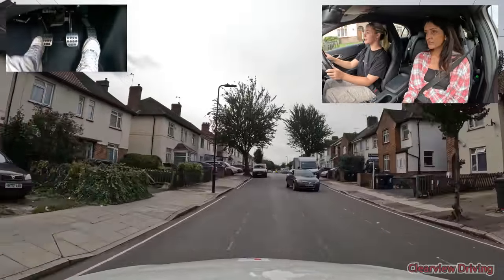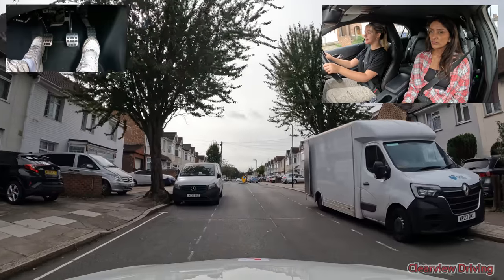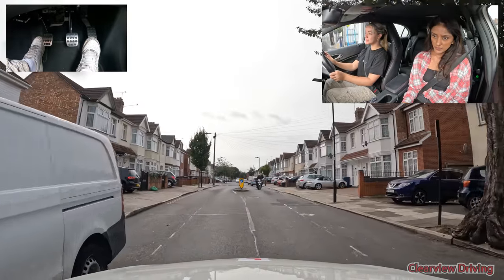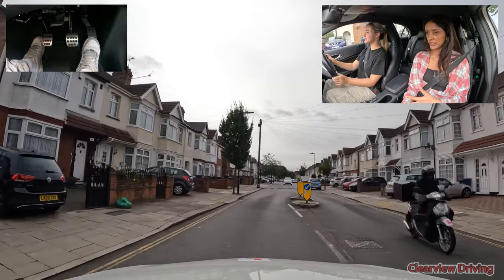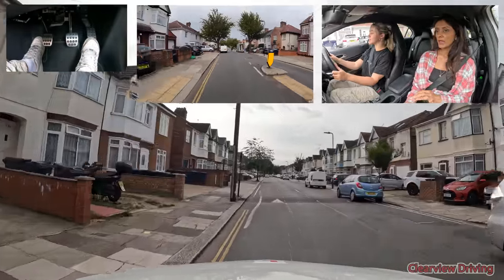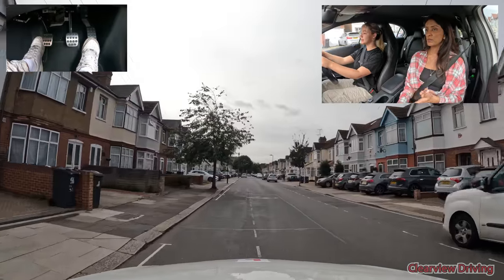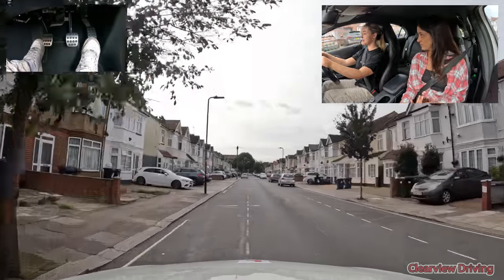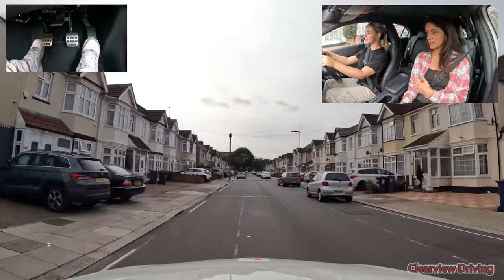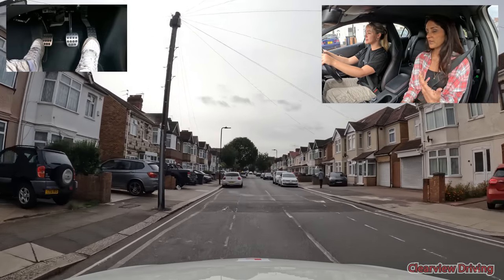If you forget to check your mirrors on your test like twice, does it matter? The thing is, with mirrors, as long as you're regularly checking, you're fine. What if you like turn right and don't check your right mirror? If you forget to check on that one occasion, but nobody's there, you're going to get a minor fault. Okay. But if you forget to check, but there was a motorbike overtaking you or about to overtake you at the exact same time, that's major.